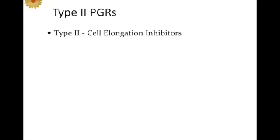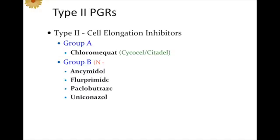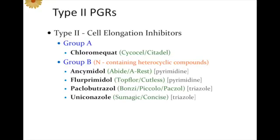And when you look at those chemicals, I also want to point out that we didn't see the structural ones on that list. Augeo, Florel, and Configure were not on that list. They're not anti-GA PGRs. But on that list, these are the cell elongation inhibitors, and they are further subdivided into 3 groups. Group A is basically chlormequat. Group B is ancymidol, flurprimidol, paclobutrazol, and uniconazole. And finally, Group C is daminozide, B-Nine.